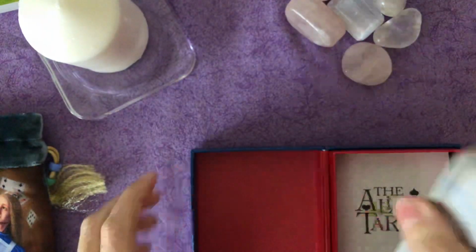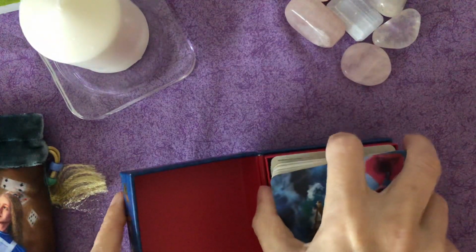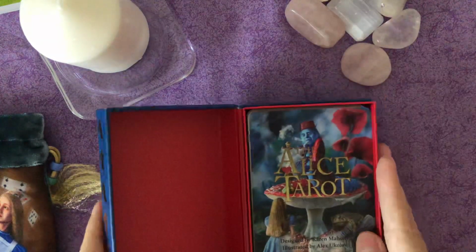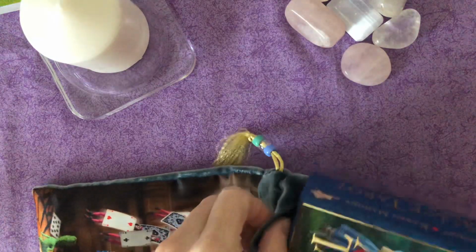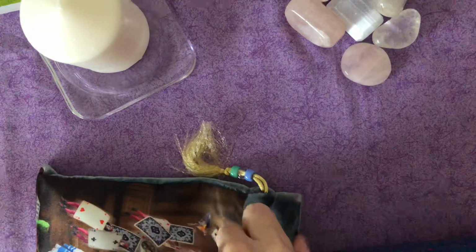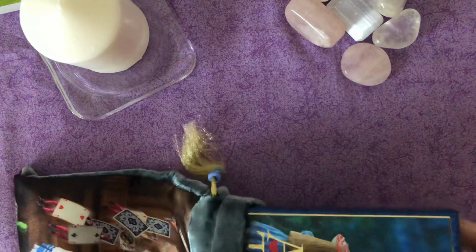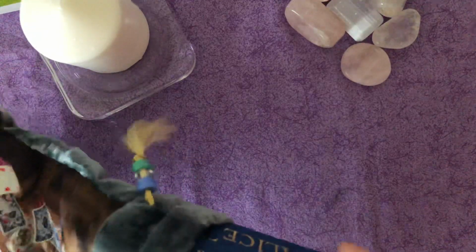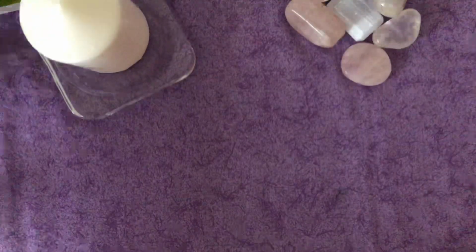That will probably be the longest one I go over. I mean for this to be a shorter video because I tend to ramble, and I apologize. But I flip through the cards and I have something to say about everything. You know how it is. I will say that the deck is a little bit chunky for the bag, but it's all good. So, put away Alice.